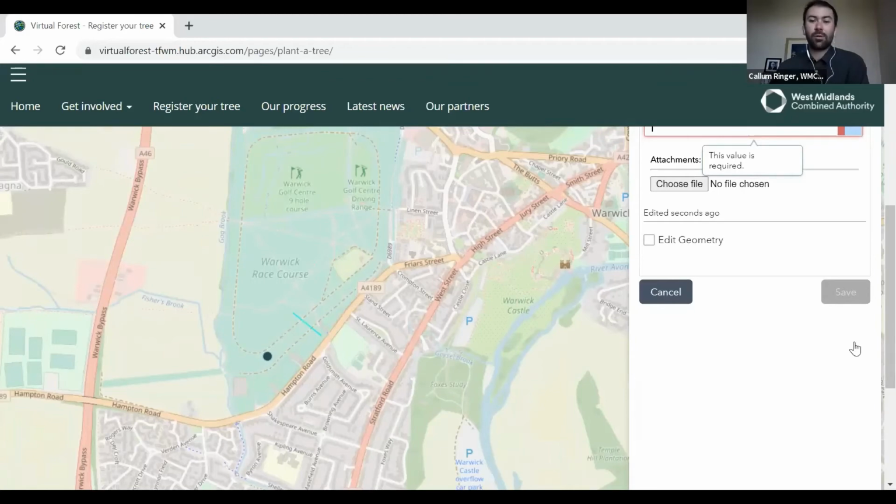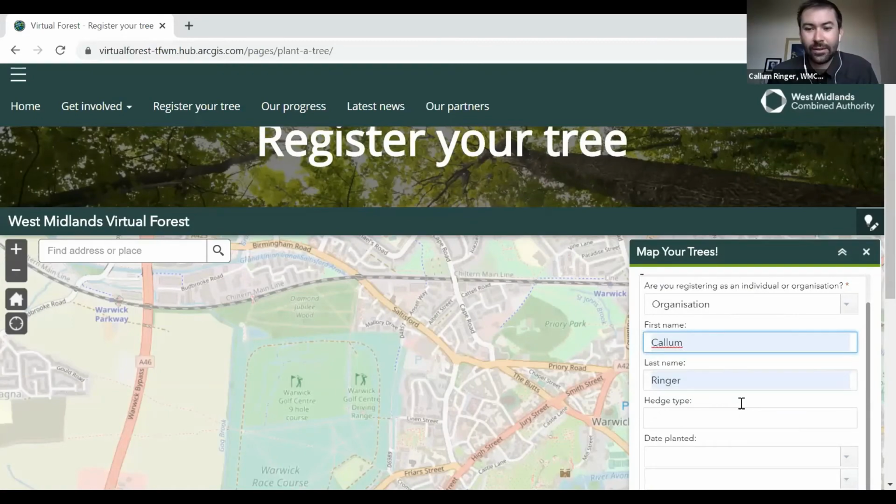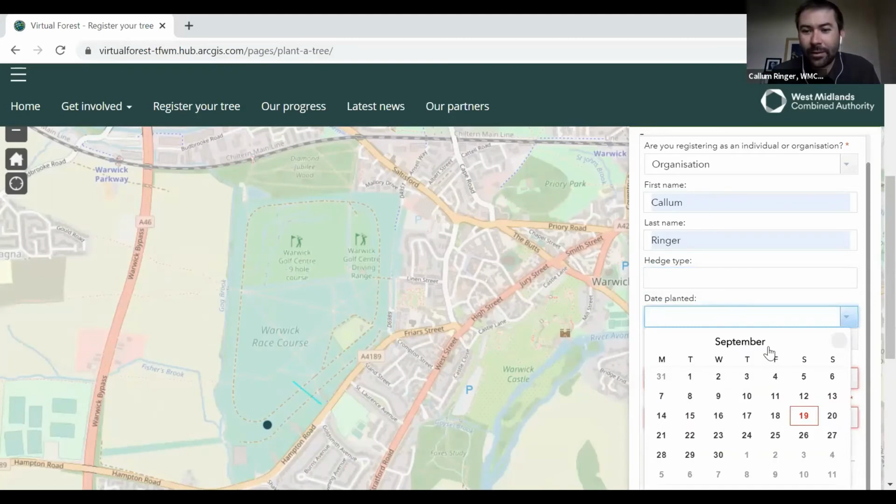So here I'd say whether I was registering on behalf of myself or of an organisation. So I'm going to do it as an organisation. I'm going to do all of my details in here. Hedge type. So there will be some drop downs here, but with some options which are yet to be included in there. And I'm going to go back and say that I planted this in January, 1st of January. There we are.